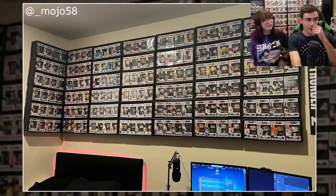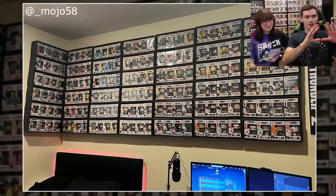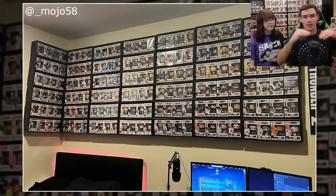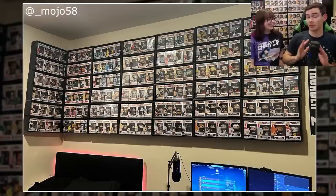So this first one we do have is _mojo58. So I really like their, we're going to take turns talking, by the way, but I really like their collection display and how it's kind of sorted into different characters from different franchises. A couple signed ones in there, and they do have a lot of really great characters. I think I'm seeing a Soul pre-release all the way on the left. And then being above the bed kind of worries me a little bit because it feels a little dangerous, I'm not going to lie. So I'm going to dock, personally, a point there. I'm going to give this one a 9 out of 10.